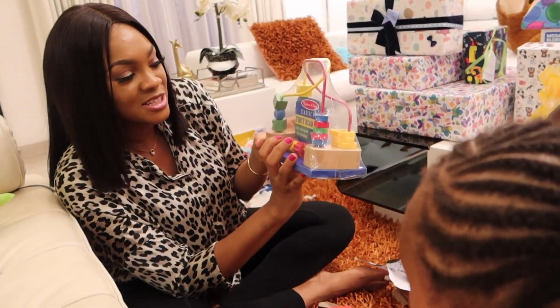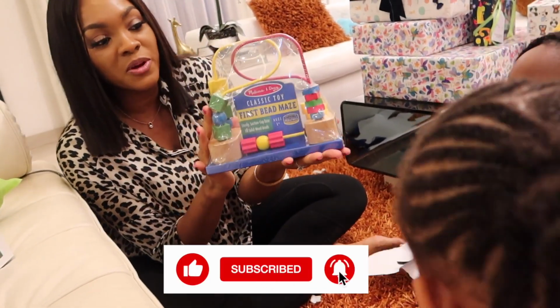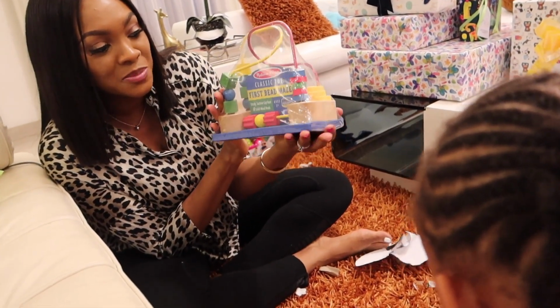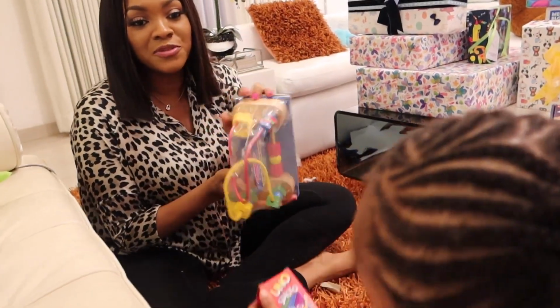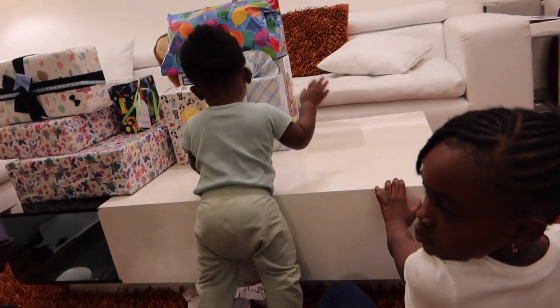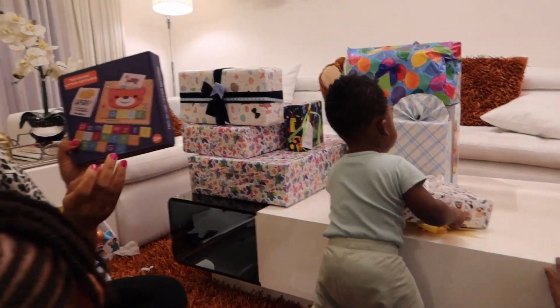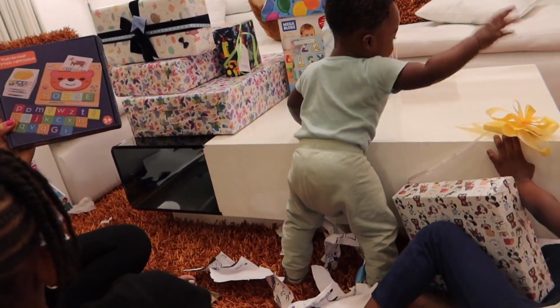Ooh. Ethan got this as well. First bead maze. Age 1 plus. So we're definitely going to be launching this gift. Thank you to the auntie that got us this lovely, lovely gift. Now we have this 2-in-1 letter matching set. But he's age 3 plus, so we're going to keep this gift for Ethan.